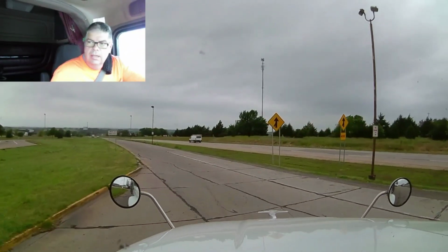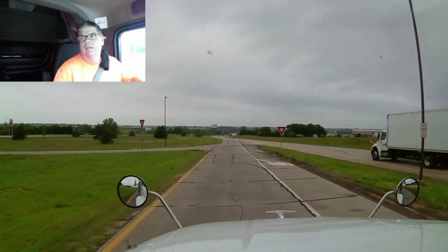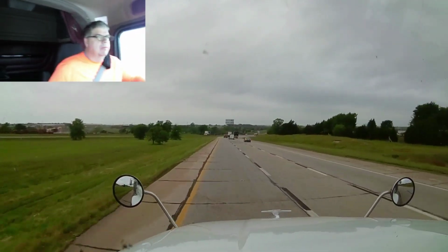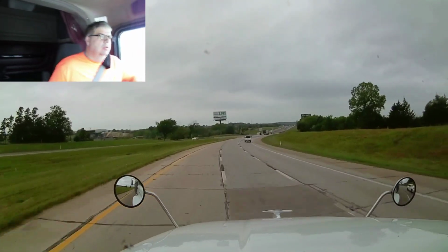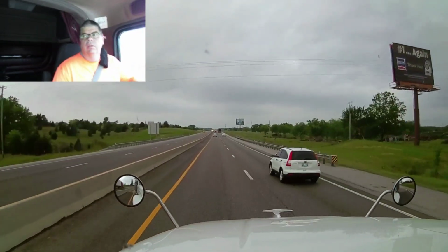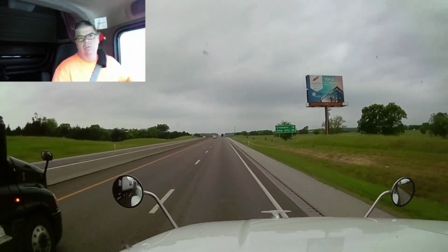Hang on a second, let me get out of here. This ramp is a little tricky. As you can see, you have to enter from the left side. And sometimes it can be a little tricky, especially with everybody doing 75, 80 miles an hour. I'm trying to get everything wound up here. City. We got about 60 miles to go, and I'll talk to you when we get down there.